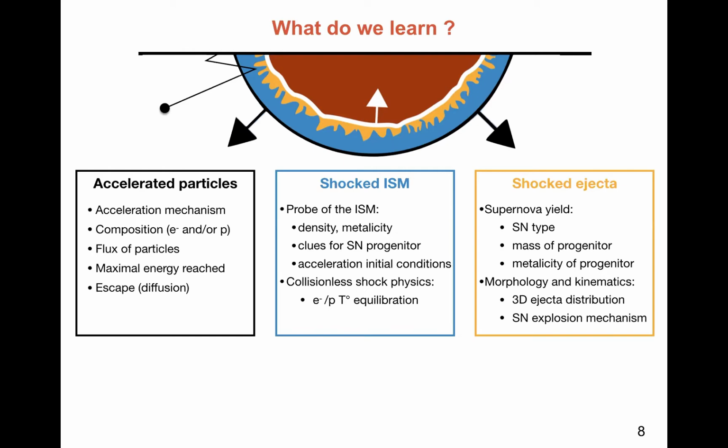The gas that is around the supernova, when it's very young, can also give you a clue of the supernova progenitor. If you study the circumstellar material, this is the mass loss history of the progenitor star. So this gives you also information about the progenitor. And also, I said that particles are accelerated, but of course, the acceleration depends on those local conditions: whether the gas surrounding the explosion is neutral or ionized, and the density will also play a role. So there is a link between what we can study of the shocked ISM and what we can study with the accelerated particles.